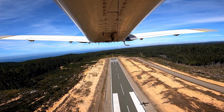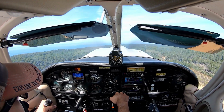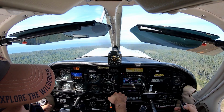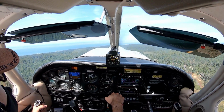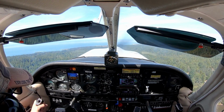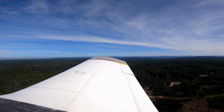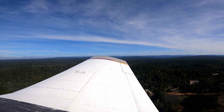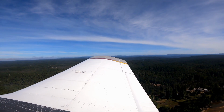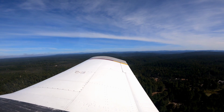Alright. Little River traffic, Piper Arrow 75278 upwind, runway 29, departure to the north, Little River. 29, left down, left to 29. This is a little interesting little cloud formation up here. And it's a wee bit bumpy. Oh, yeah. Once we get over the water, it should get a little better.